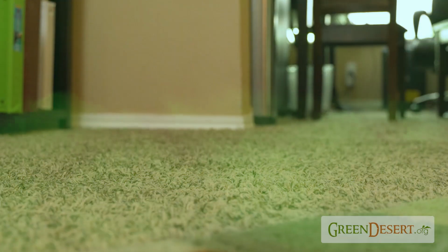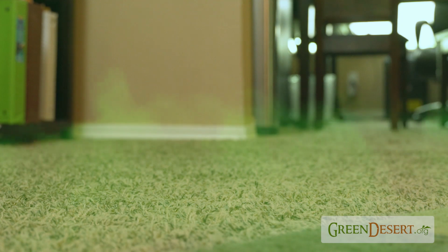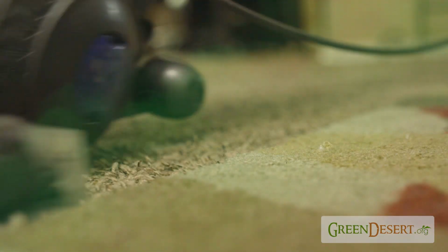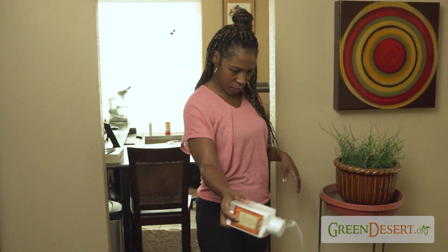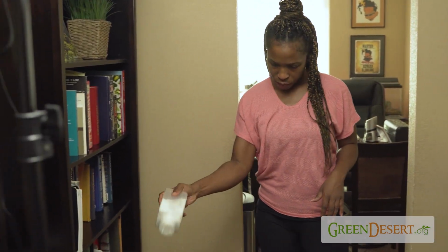So if you're going to be home all day, you want to make sure the house smells amazing, right? Think about it. If you have carpet, all sorts of odors are lingering, even when you vacuum. So here's a simple recipe with just 2 ingredients to leave your carpets so fresh and so clean.